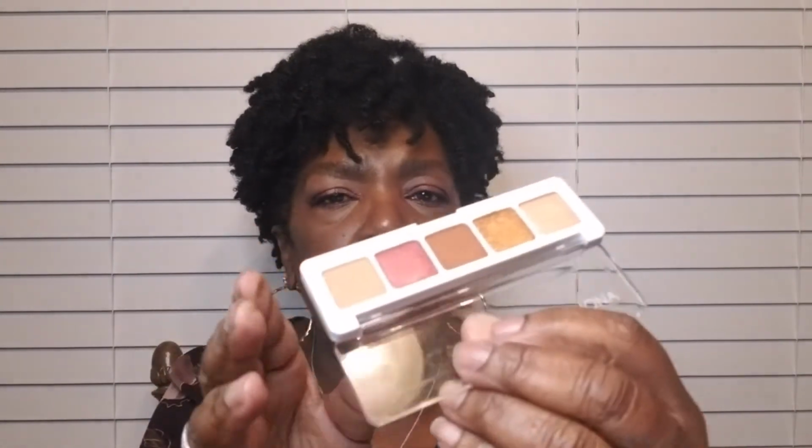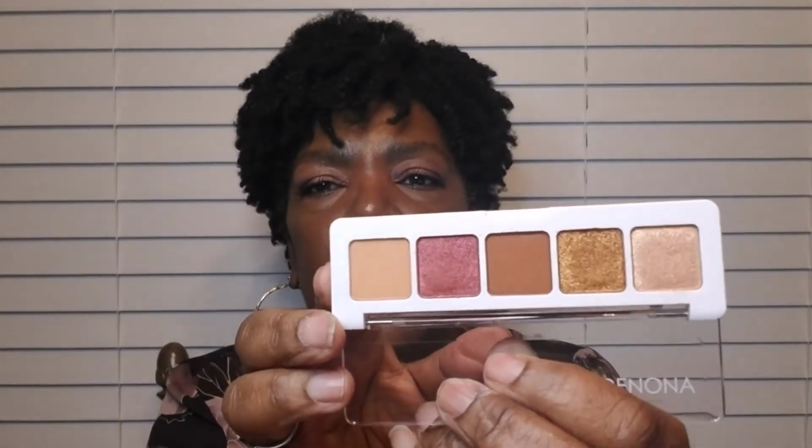This costs $25. And it says Guava is a dirty peach matte. Apollo is a bright brick metallic. Dirty Mars is a dirty terracotta matte. Sunbeam is a rich bronze metallic. And Halo is a warm champagne metallic. So again, it has metallics and mattes, and this is just a very pretty palette in my opinion, and I can't wait to use it.